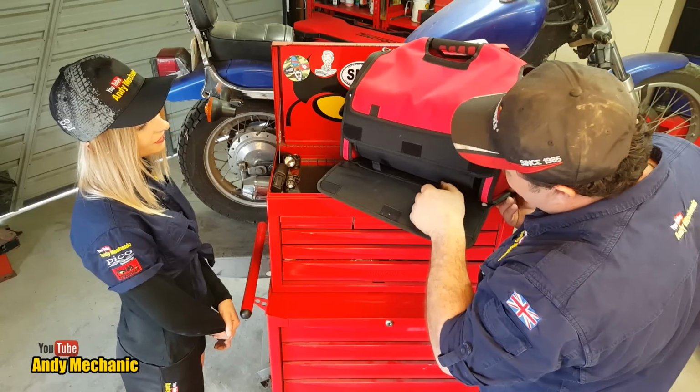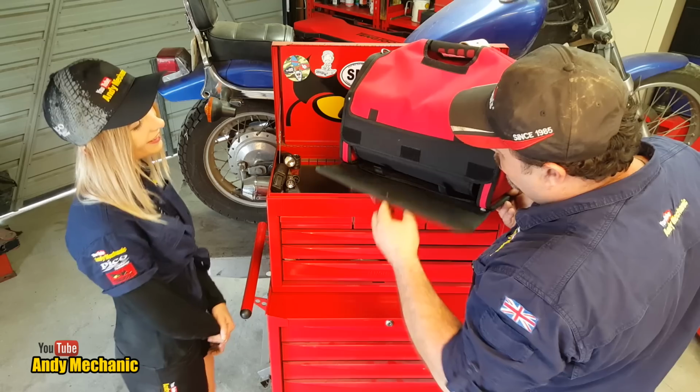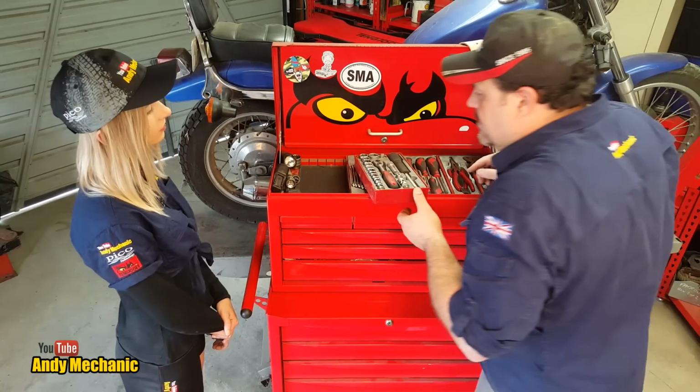And you've even got this piece of cloth that you can pull and it pulls the tray out. Bloody cool. And I have used it a couple of times. It's a very useful toolbox, tool bag thing, really. Okay, so back to the toolbox.